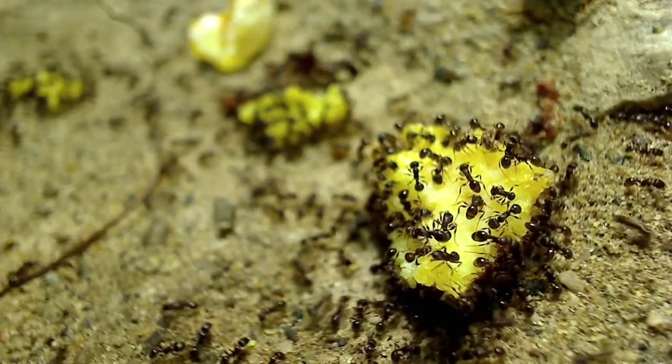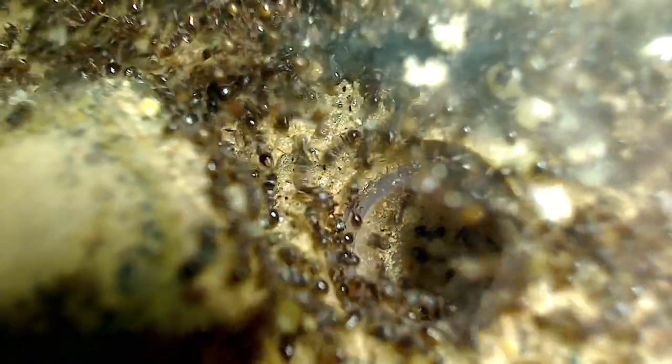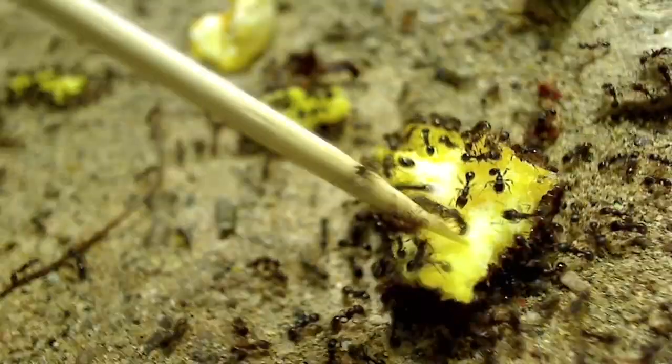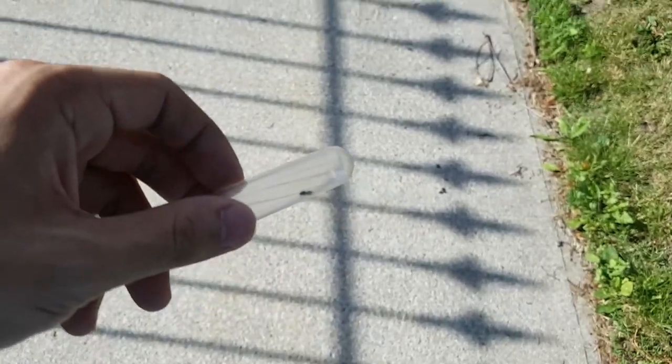I look forward to all of you new Tetramorium owners discovering why I and many ant keepers love keeping pavement ants as pets. They are easy to keep, highly adaptive, good eaters, and have fast-growing colonies. They're also aggressive to prey items, but harmless to humans. To me, they are the best ants for both beginners and experienced ant keepers alike.